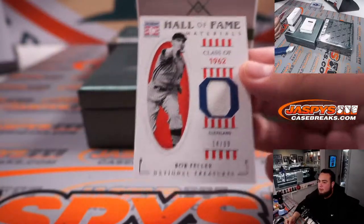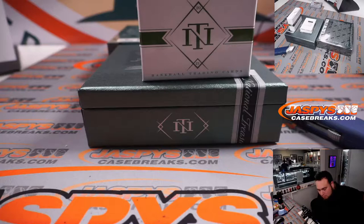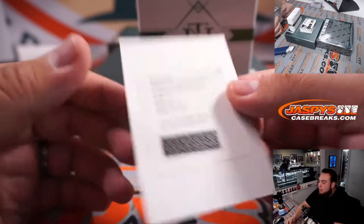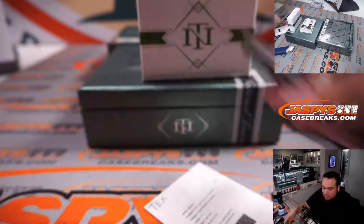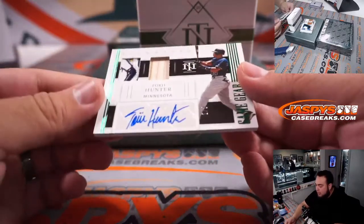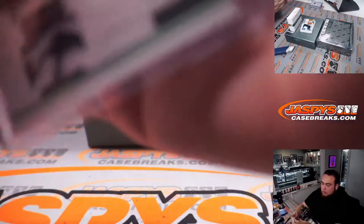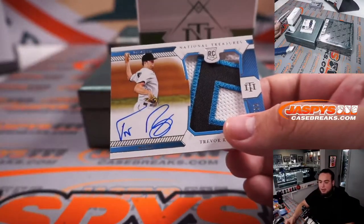We have Bob Feller for Cleveland. Cleveland is Ed Aarons. Sam Huff, rookie material signatures. That is for the Texas Rangers, Jonathan. We have Torrey Hunter, 2 out of 3 for the Minnesota Twins. Minnesota, going to Nicholas. We have an RPA, Trevor Rogers. That's for Miami. Nicholas.